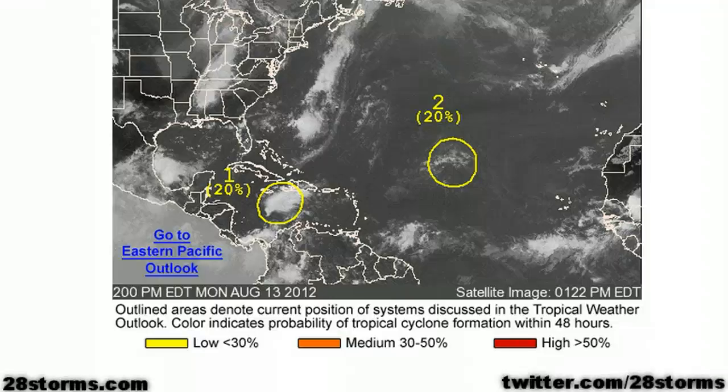Good afternoon on this Monday, August 13th, and as we take a look into the tropics, beginning with the latest Hurricane Center outlook, they are still monitoring the remnants of Tropical Depression 7. There is about a 20% chance of regeneration over the next 48 hours as it moves on into the West Caribbean. And Invest 93L, which was that very strong tropical wave that exited the coast of Africa a few days ago, has since moved a little bit more toward the northwest, and that too also has a 20% chance of development in the short term.